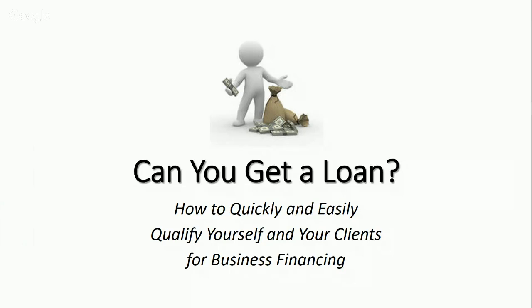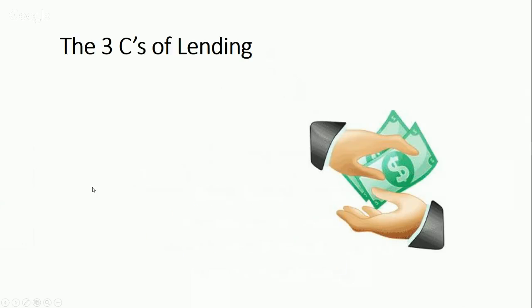But I also think an end user can get a lot of benefit from the same information as well, because we really outline here, and we're going to outline over the next hour or so, exactly what it does take to qualify for financing. So you're going to leave knowing what kind of money you could get right now if you're looking for money, or you're also going to be able to leave and know exactly what it takes to qualify your customers really, really quickly for financing, so you'll know in a matter of literally seconds exactly what kind of financing they can get. So let's jump in. Let's get started.